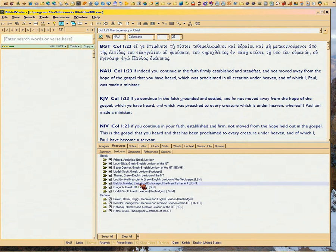This one's Balz's EDNT, which a lot of people like. I bought it for $119. I don't know if it's really any good or not. I just got it. This is Gingrich of Bauer, Arndt and Gingrich. This is the unabridged Liddell Scott, which you can also look at for free at Tufts, on Perseus. But the search engine's really slow.